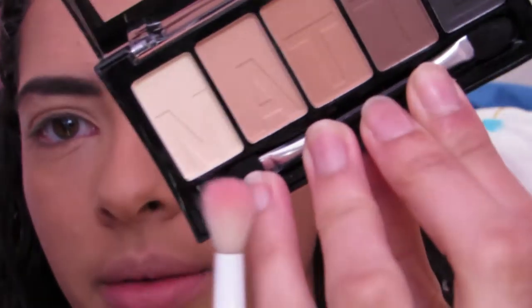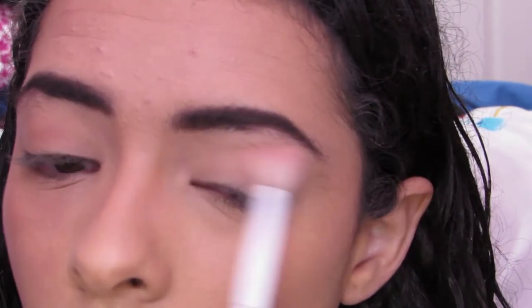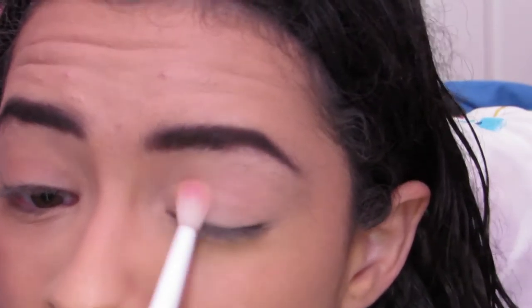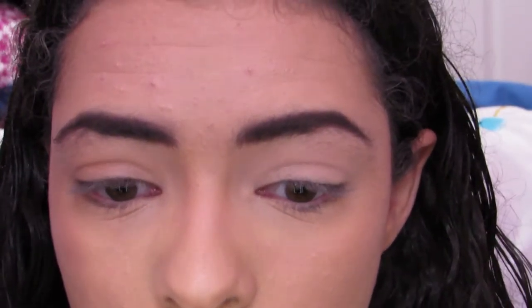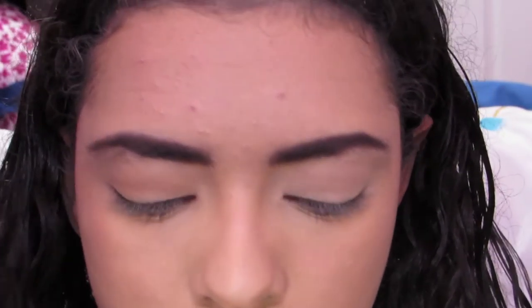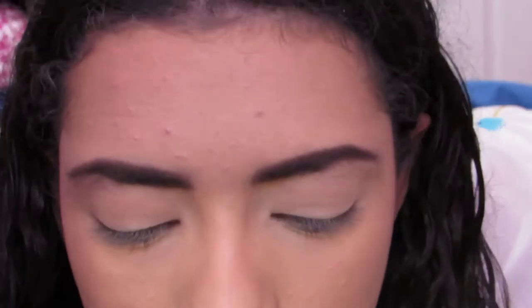Going in with this banana shade right here. Okay, right off the bat, the pigment is not that good. I mean, after the blush incident, I thought that maybe it was going to be more pigmented, but, I guess not. Maybe because my brush is still wet, but even then it's supposed to be like, ugh.